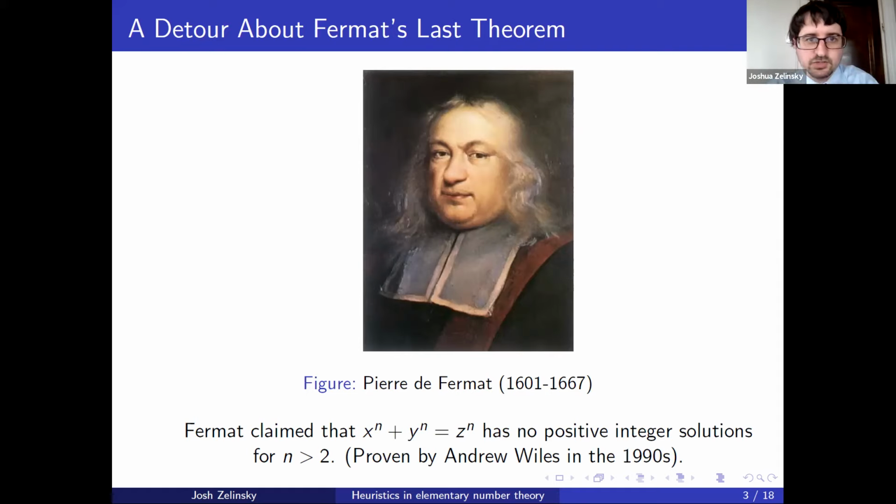So I want to detour slightly to talk about Pierre de Fermat. He's this fellow from the 1600s, and there's a picture of him, which is the standard picture whenever you need to give any talk where you mention him. Fermat claimed that the equation x to the n plus y to the n equals z to the n has no positive integer solution for n greater than 2.